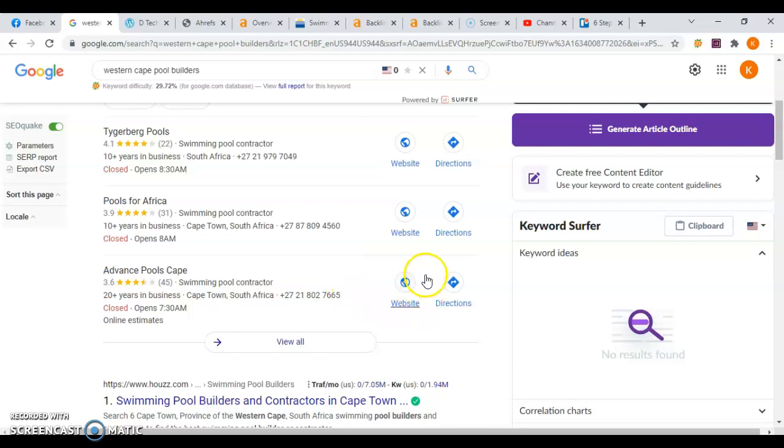So how do you get to this spot? It has a lot to do with how your website performs, but it also has to do with something called citations. So what a citation is, it's the name of your business, your address, your phone number, and your website, and having those listed in a variety of places like Yellow Pages, Facebook, and Yelp.